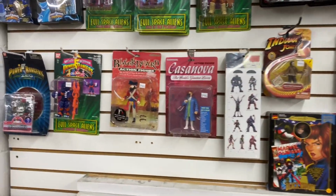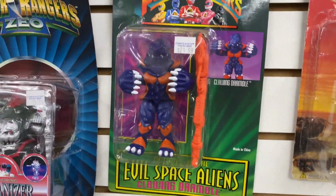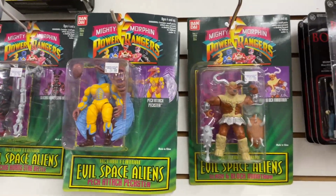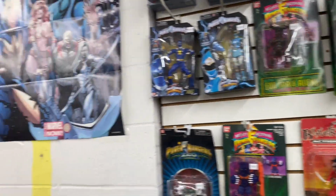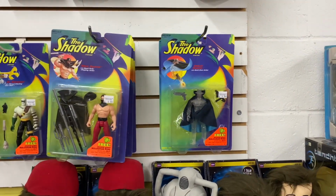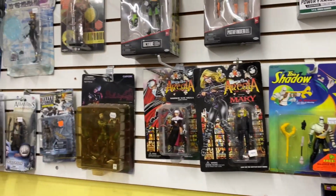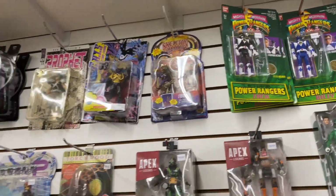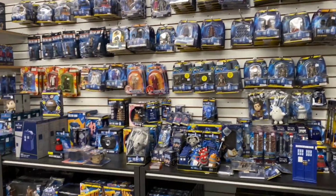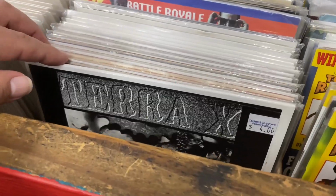Here we got some more carded figures on the wall. We got some Mighty Morphin Power Rangers. There's a Blackbeard figure. They got a couple of those monsters from the Power Ranger series, which actually that Minotaur looks really awesome. Here's a toy line from a movie I love, from a cheesy 90s movie, of course, but The Shadow. I've been wanting to pick these guys up, so I'm definitely going to go through those, see what they have. And comics and stuff always shows love to Doctor Who, so Doctor Who fans, you always have a lot to choose from here at these locations.